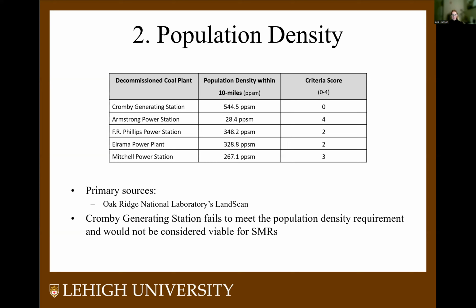Looking at population density. So Oak Ridge National Lab's LandScan was used, which was a high resolution population distribution database. And so Crombie fails to meet the population density requirement. It has over 500 people per square mile. So that earned a 0 in this. And again, we have to remember that this is a multiplier. So we pretty much know off the bat right now, Crombie's going to get a score of 0 because of this, because having the high population there just really makes it a non-desirable place.